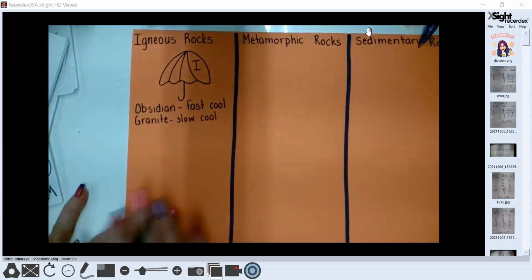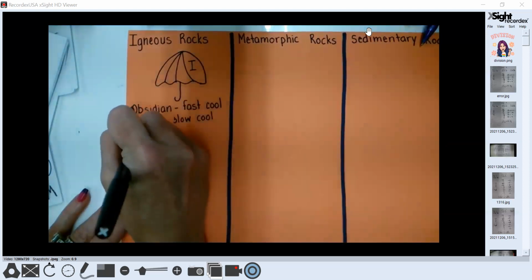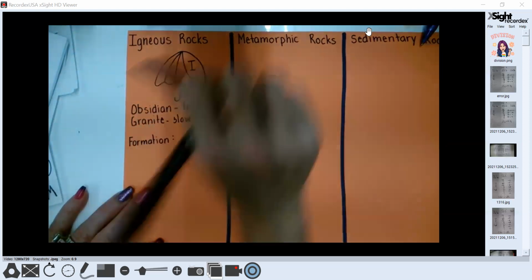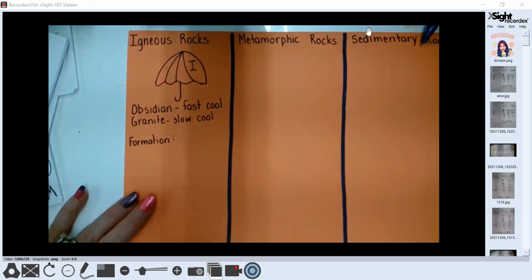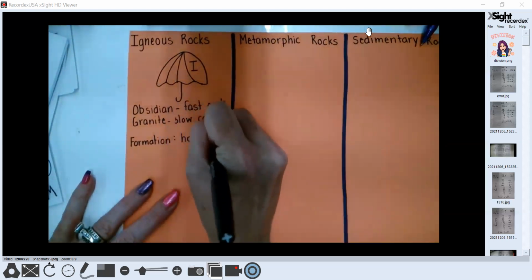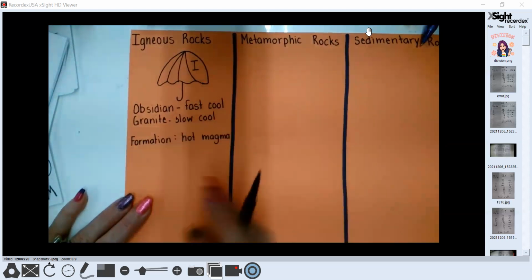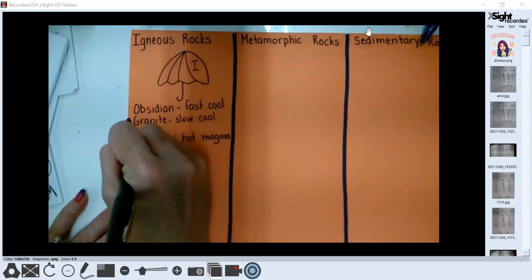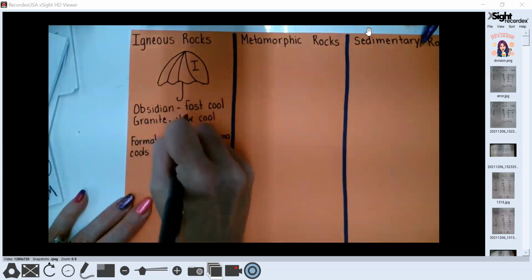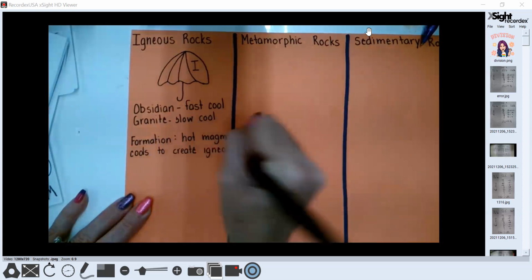And one of the very important things that we need to know is how are igneous rocks formed. So I'm going to put formation here because formation means the forming of the rock. So the formation process for igneous rocks is hot liquid magma. So it is hot magma. Magma is liquid rock. Hot magma cools to create igneous rock.